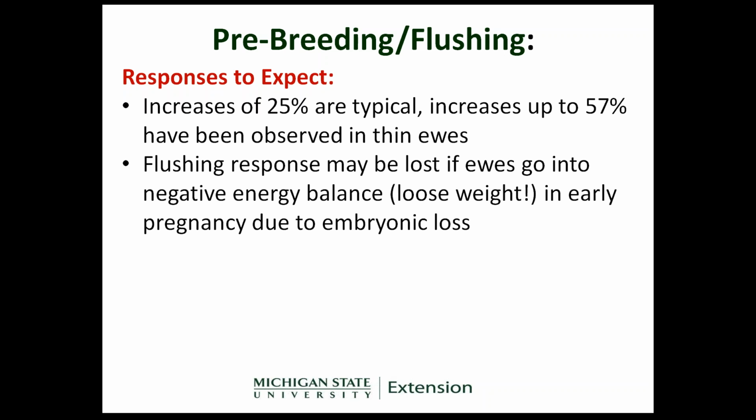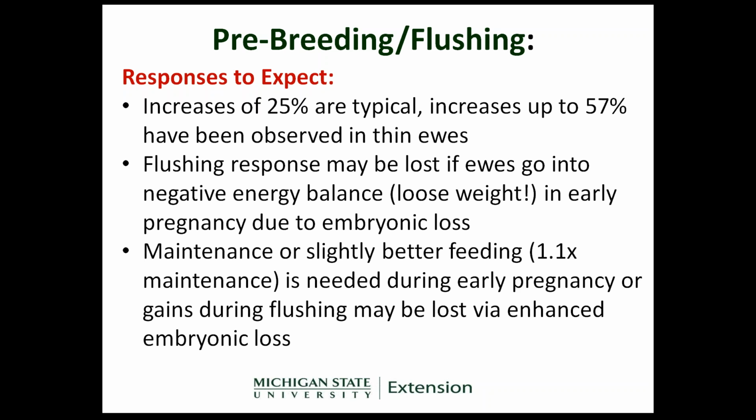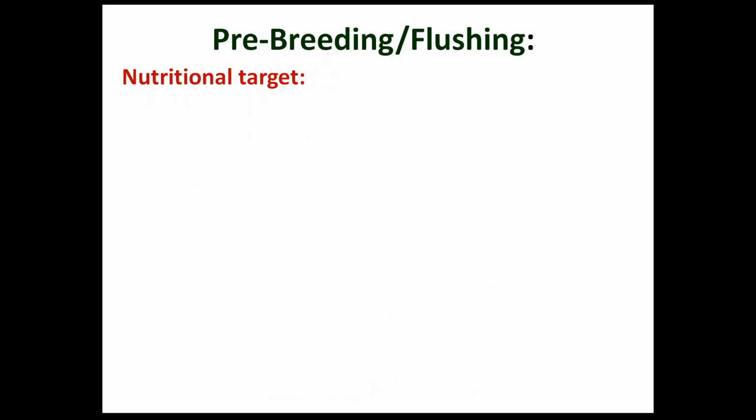So recognize also, though, that this flushing response is going to be lost if these ewes lose weight or go into negative energy balance. So you don't want to let that happen. You give them this energy boost, they gain this weight, but we want to make sure they don't lose the weight. So once they're bred, we can't let them slide backwards. Otherwise, they're going to lose these embryos that they gained. So right along, part of this program with flushing should extend into early pregnancy. You want to make sure that they're at maintenance nutrition. Now maintenance again is that state where they neither gain nor lose weight. So you want to make sure that they don't lose weight, or maybe gain just a bit, during early pregnancy. Or again, you'll lose this benefit.